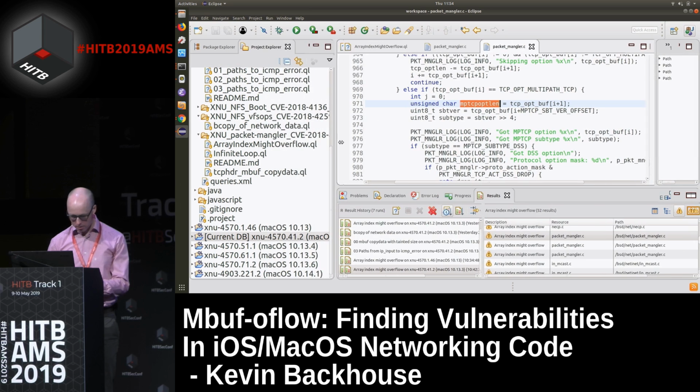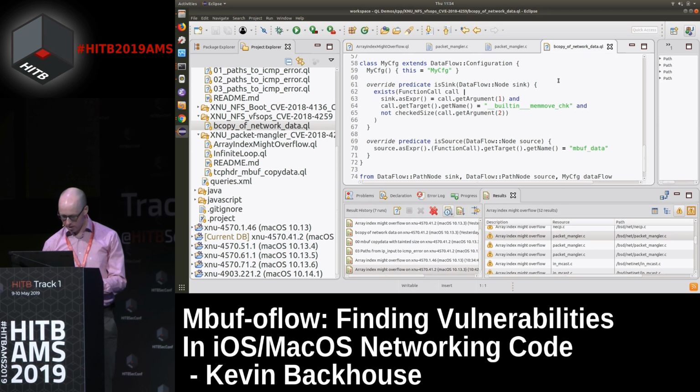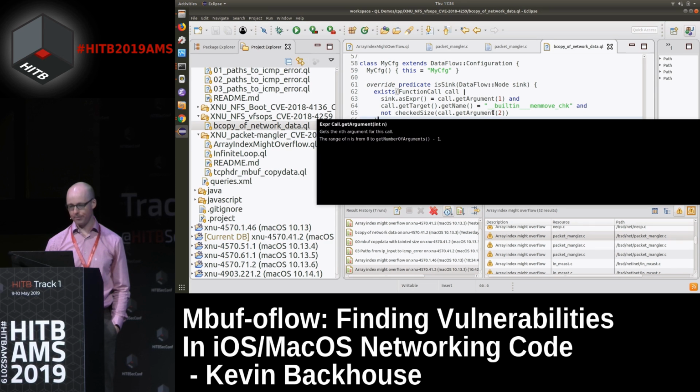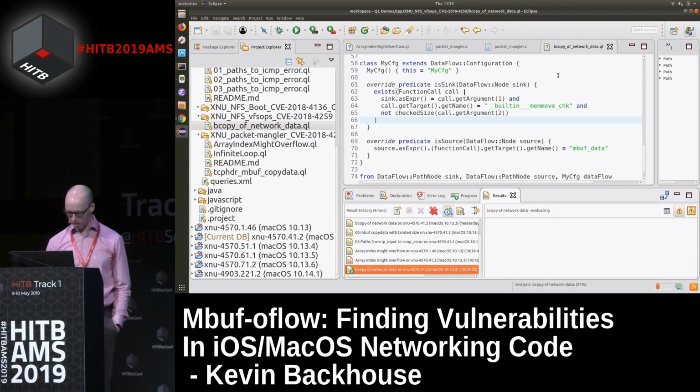In this query, what I was looking for was places where the sink is a bcopy. bcopy is just a macro that expands to this built-in memmove thing. And the source is a place where we've grabbed a data pointer from an mbuf, so that's potentially tainted data, and that looks like it might be flowing into the size argument of a bcopy. So if we run that, let me just grab the result immediately.